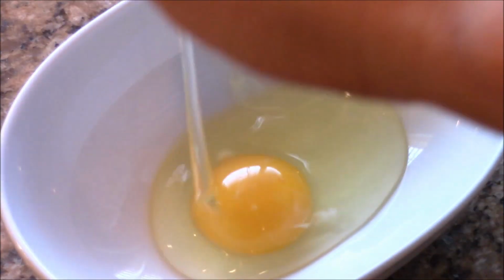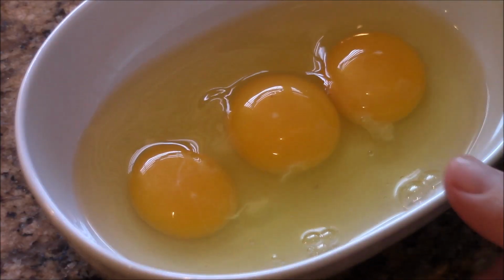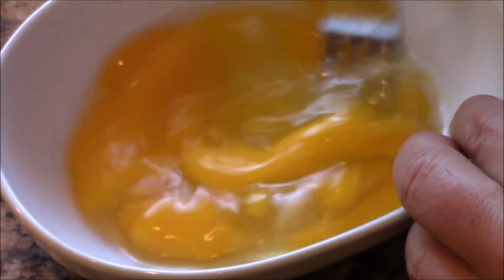Check it out. First thing we're going to do is get these eggs in. 3 of them. There's the second one. All right, there's the third one. Now, as I famously said in my very popular omelet video, we're going to beat these babies. I'll meet you at the stove.